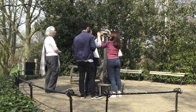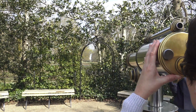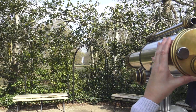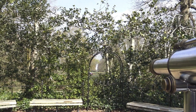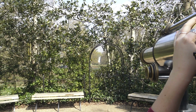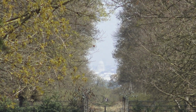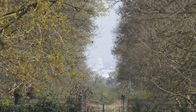The gang are looking at St Paul's Cathedral through the telescope. If you look through this telescope, you can see St Paul's Cathedral. Have a look about that, Leslie. Emma's having a look. Can you see St Paul's Cathedral, Emma? Yeah, I can. So can I. That's cool.